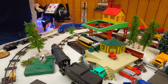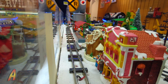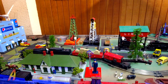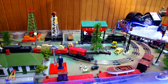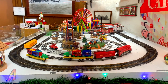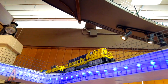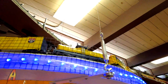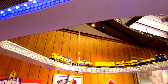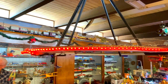Oops, watch out, Cal. We don't want you to get run over. Now it's time to pick up the mail. Now let's get back and check out all these layouts. And believe me, they're a sight to behold. And some layouts are above you, like this one. There are several trains high in the air that'll make you want to look at them for a while.